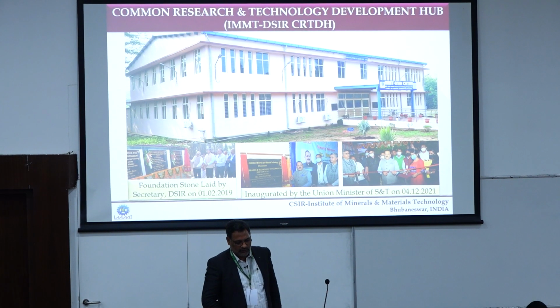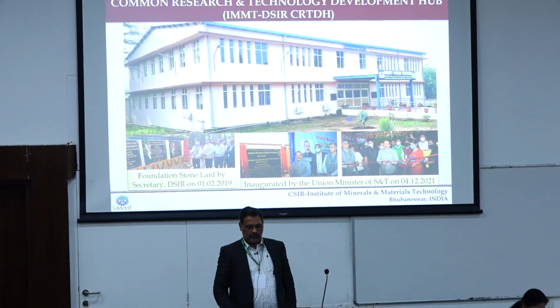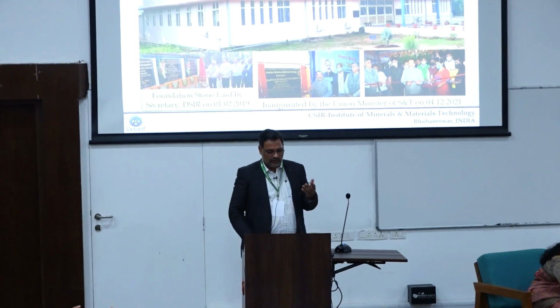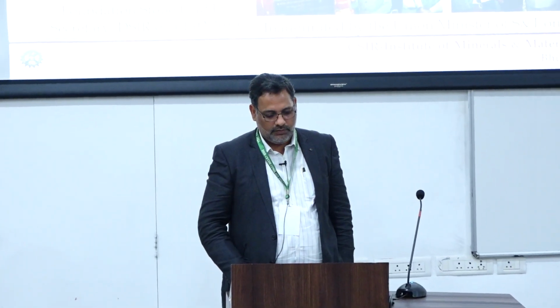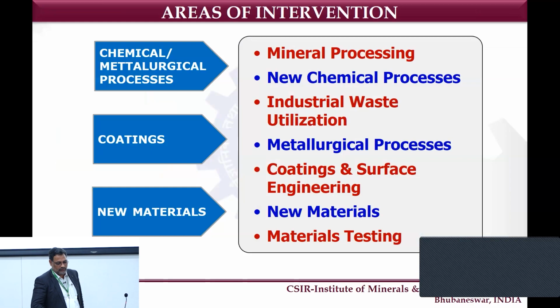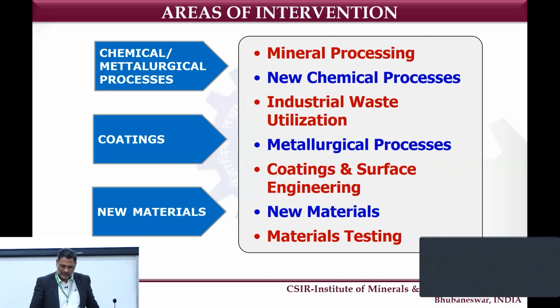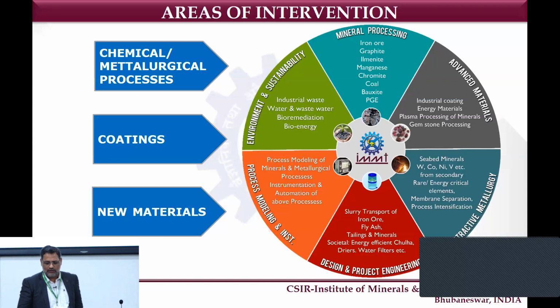The foundation stone was laid in 2019 by the then Secretary DSIR, Professor Mande, and then it was formally inaugurated by the Honorable Minister of Science and Technology in 2021. This is the building you have seen. These are the areas where we have been working: chemical and material processes, coatings, and new materials, with sub-activities spanning all the expertise and infrastructure which we have at IMMT, as you can see there.